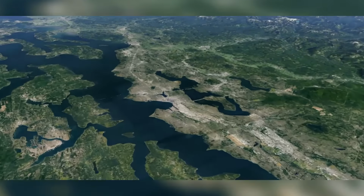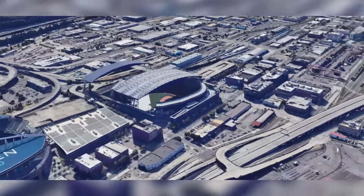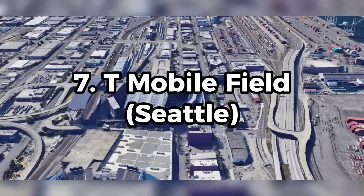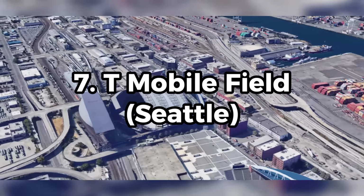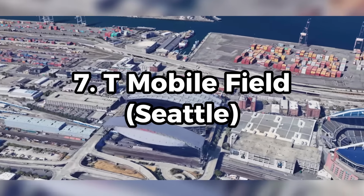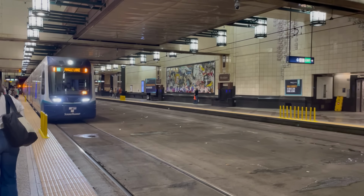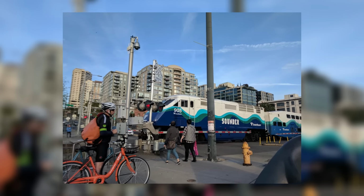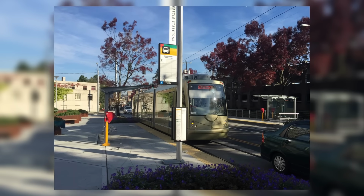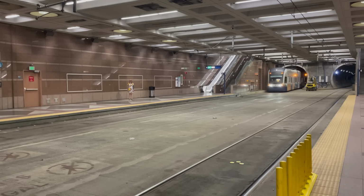If you watched my video covering NFL stadiums, you might not be surprised to see this one as its next door neighbor, Lumen Field, came in first on that list. But T-Mobile Park in Seattle has all the indicators of a stadium that's great to access by transit. The stadium has easy access to Seattle's One Line, the Seattle Sounder commuter rail, the First Hill streetcar, local bus services, and in a few weeks, the Seattle 2 line as well.